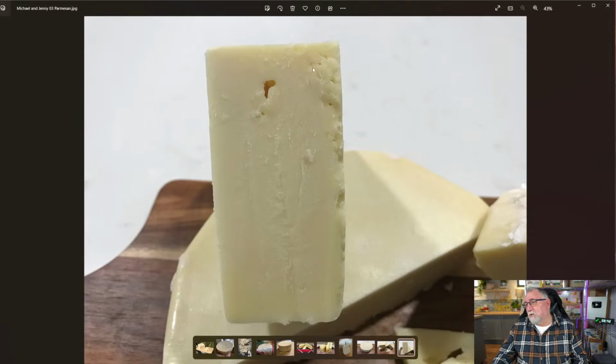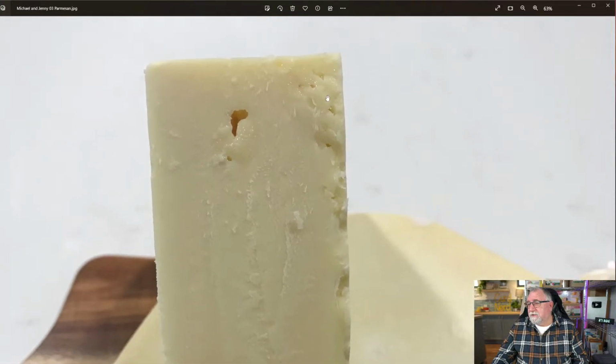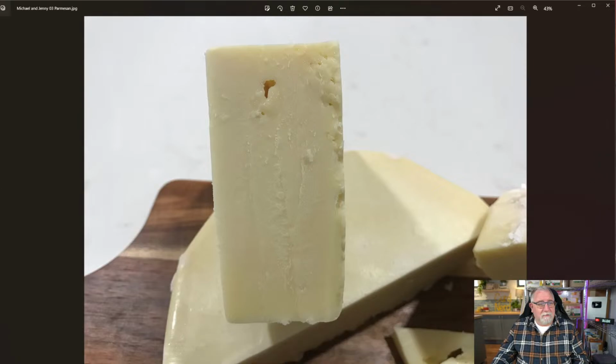And you can see some of the oils coming out of the cheese there, which is absolutely perfect for this style of cheese. And look at the structure there on this bit here. This is just part of the cut. You can see the graininess of it. So, yeah, a very well-made Parmesan cheese. Well done, Michael and Jenny. Okay, I think that's it. Is that it? That's it.